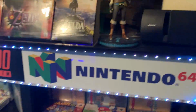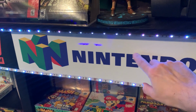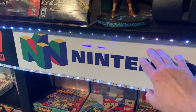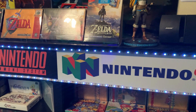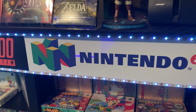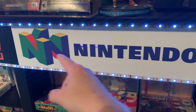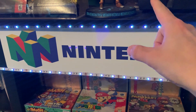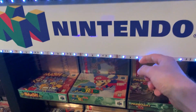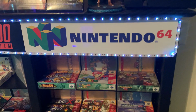And if you're wondering, I'll probably get asked this a lot. These signs, they are not original. They're made out of aluminum, and I bought them off of eBay. They were like $22, $25 a piece. And each one is like 24 inches long and 6 inches tall. So it's a good size, as you see. And this light, I just got that off of Amazon, you know.